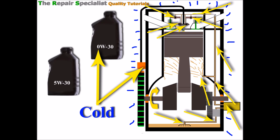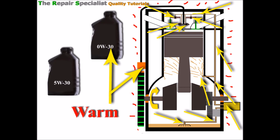All I'm trying to explain is that when we've got a thinner viscosity of oil here, it's going to get to those areas much quicker. And we'll show you in a minute why that isn't a detriment when it gets hot. In fact, let's take a look now at why that is.